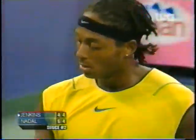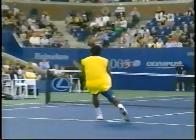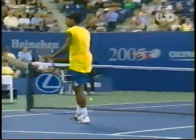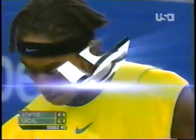That is a young man keeping his composure. That, to him, is a very critical juncture. That is not an easy ball to handle. You're expecting it to come low. All of a sudden, it's up high. You've got to shift gears quickly. And he did very well.